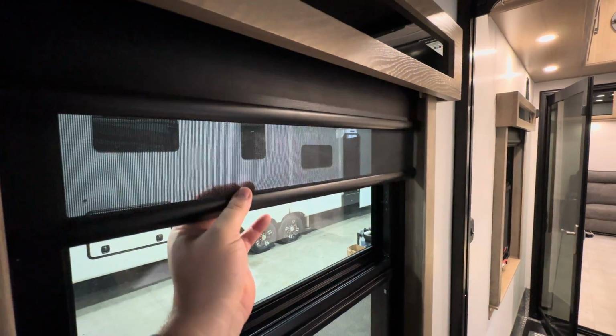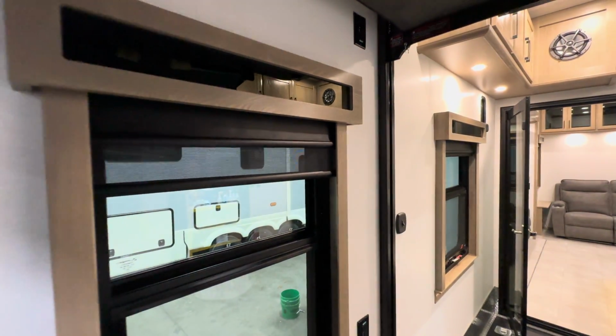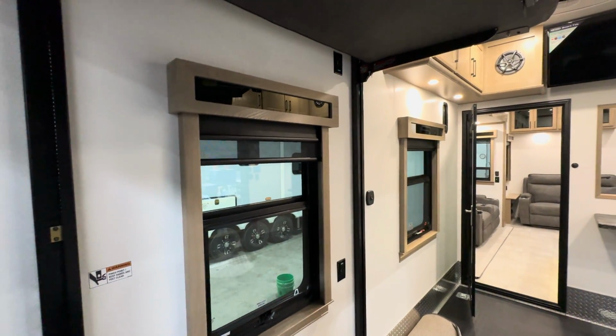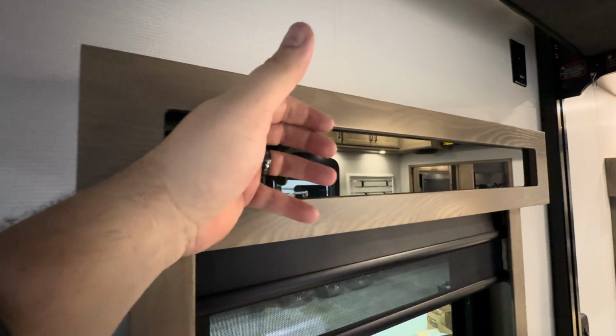They also get the day and the night shades, so you've got half Dracula and full Dracula. Keep some nosy eyes out, and block the sun from sizzling up the old skin. I also like the valances here. I think that's pretty cool how they put that black glass right in there.